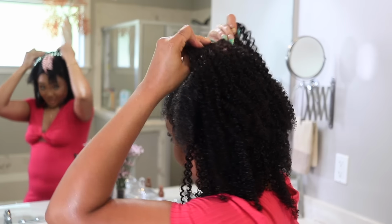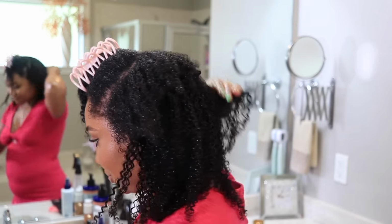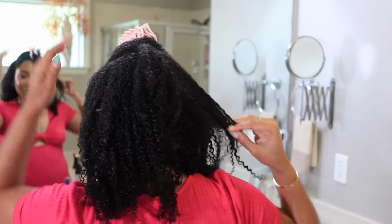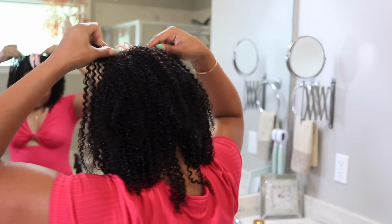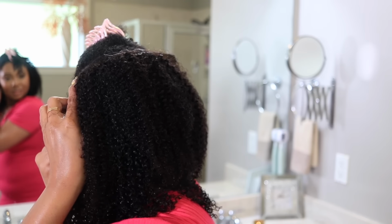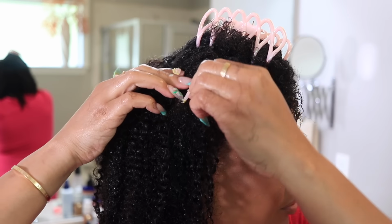You can't tell me this is not my hair at this point. I'm super happy that I decided to go with the 12-inch clip-ins. I feel like it's the perfect length for coming close to my own natural hair. Yeah, fuller, better. I wasn't too concerned with having super long curly hair.